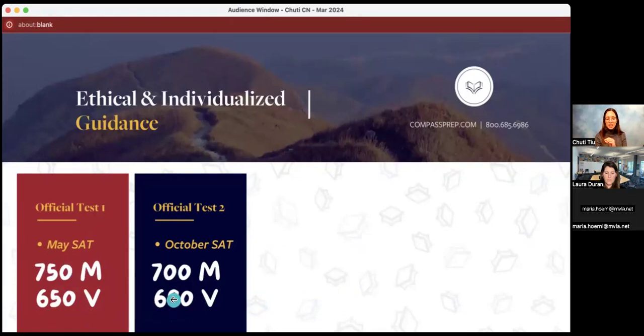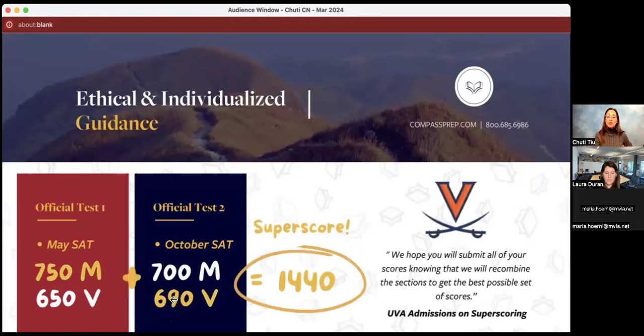She got a 1390 here. So with super scoring, she gets a 1440 because you get the higher score in math and the higher score in verbal. And University of Virginia admissions, it's their policy to super score. It shows that they super score and encourage it, and we'll do it for you. Just know the majority of colleges do super score, but you need to do your research and find out which ones do that.